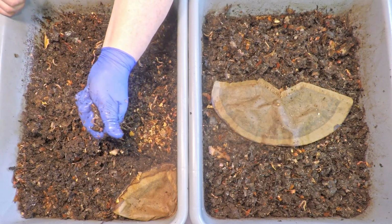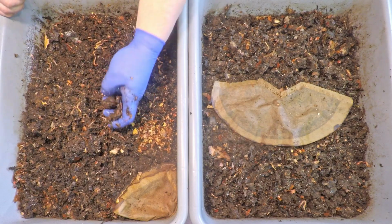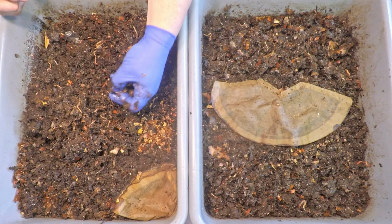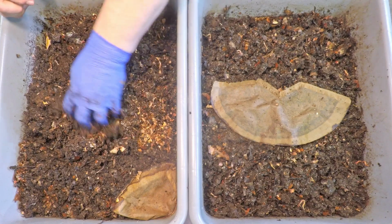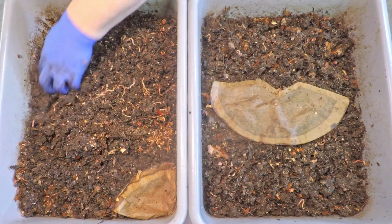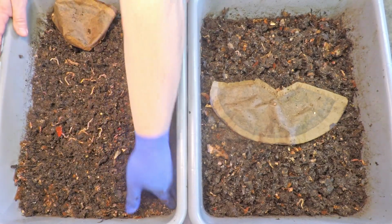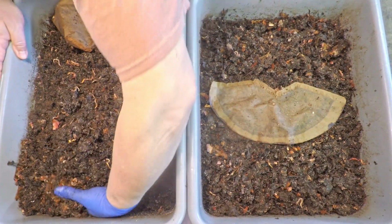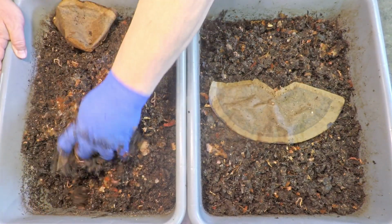Here's another piece of chestnut, which we're going to give the same treatment to, although there would probably be another half of this, because this is only half of the chestnut shell. Perhaps if we engage with the other one, we'll be able to give it the same crush treatment. But I'm not going to go out of my way looking for it. So let's get the last of this stuff blended in and stirred around and aerated.